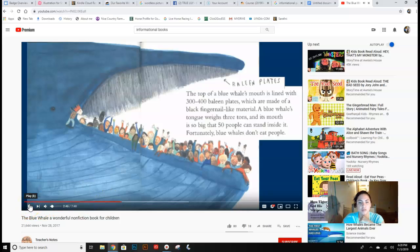Okay, so for a nonfiction book, there are parts where I could see kids getting a little bored, because we're just giving them information, but they're learning about this animal. So putting an image of these 50 people standing inside of the mouth is hilarious, and it's also a good way for them to get a perspective on the size.